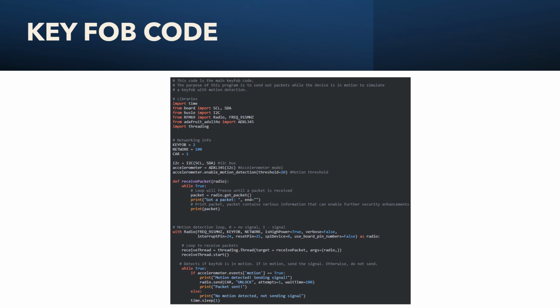To begin, we have to cover the networking information. These constants are meant to regulate what nodes there are, particularly the key fob and the car, and the network ID. This information is important; think of it as an IP address when communicating with another computer on a network. All information needs to be correct in order for the packet to be considered valid.